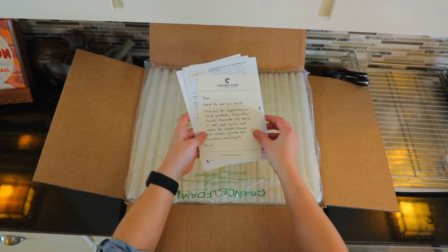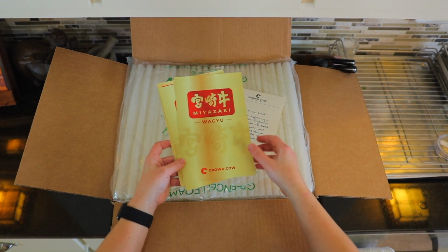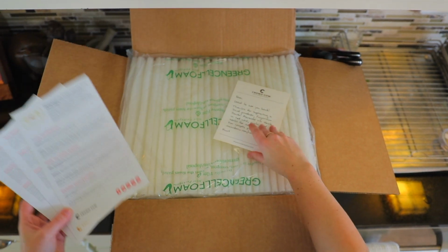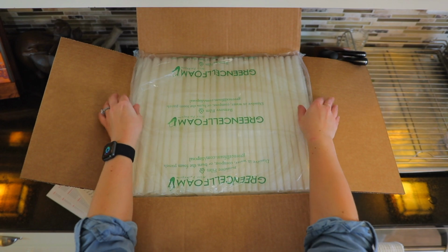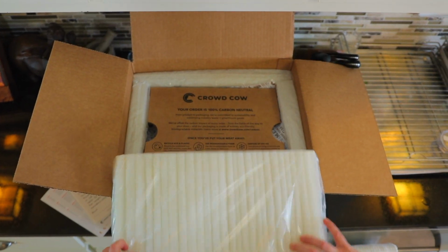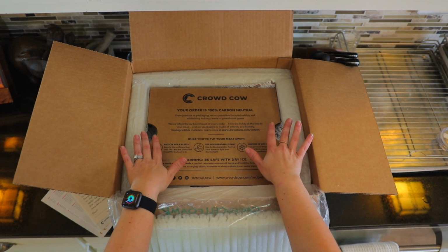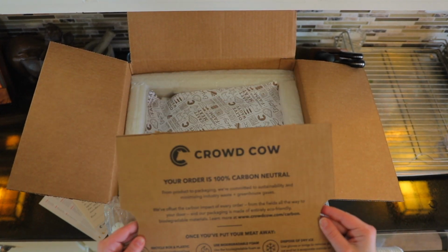All right, so inside your box, you can see we have a nice little handwritten note. We also got some Wagyu beef, so we'll be talking about that a little bit more, but there's a lot of information on how to cook that. We'll come back to that in just a bit. We've got some of that dissolving insulation here, so always follow those directions. Something also to be very careful of is everything is shipped with dry ice, so always be very, very careful. Really cool to see that everything is carbon neutral, but let's get to the good stuff.